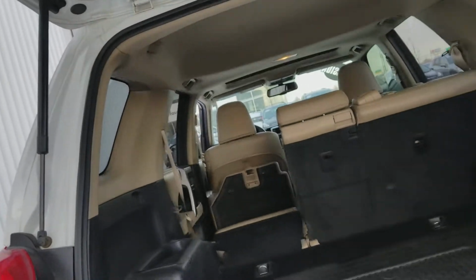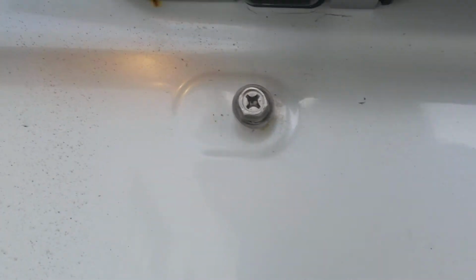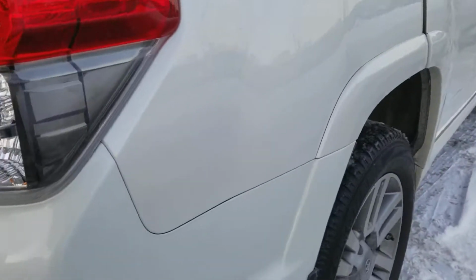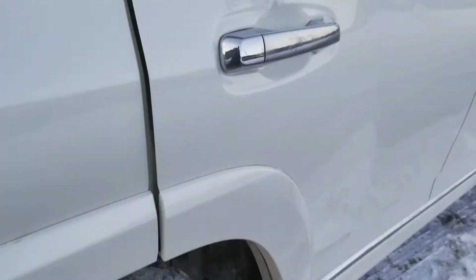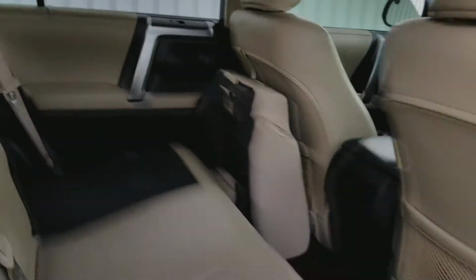Paint thickness measurement, we did check and verify on all the panels. There is a comment, little rust spot here. There is a comment that I have, most of the passenger side of the vehicle was repainted. Please see pictures for more details as to the paint thickness measurements of the panels.